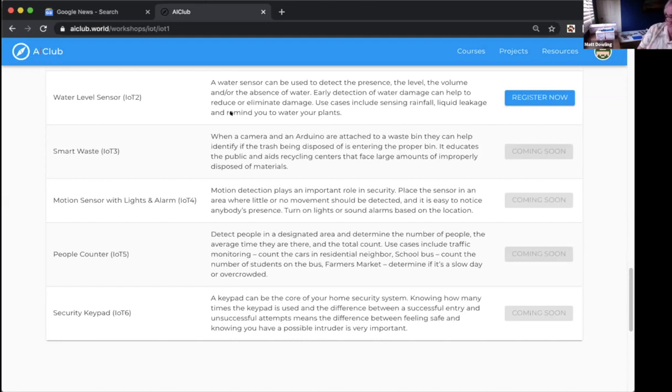And then the last one that we have planned is the idea of a security keypad. There's a lot of things that you have to type a number in to get access to. So we're going to show you how to make a use case around that. The idea is, again, to blend it with a camera and ask the question, is the right person opening the door? Maybe things like that. So we have a lot of exciting things coming up, but we're also looking for feedback from people as they're taking classes. And we can always add more classes to our schedule.